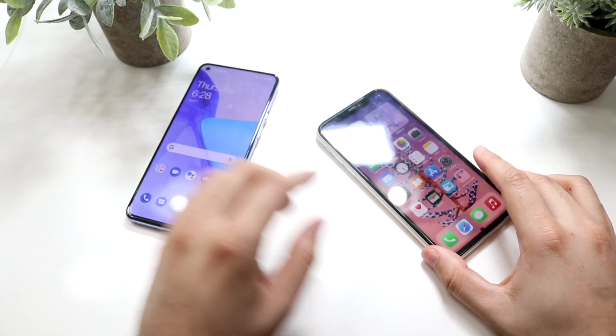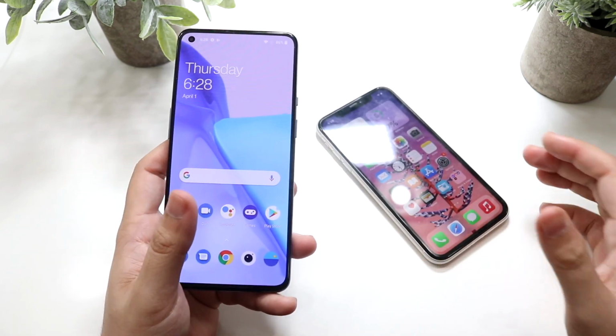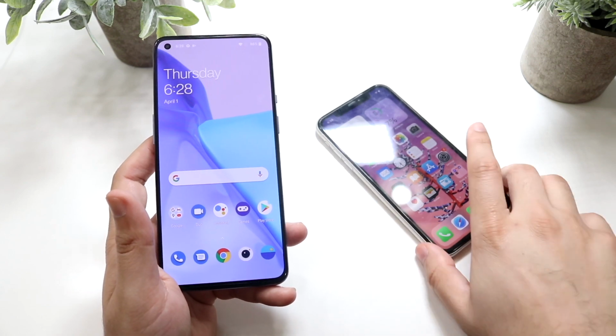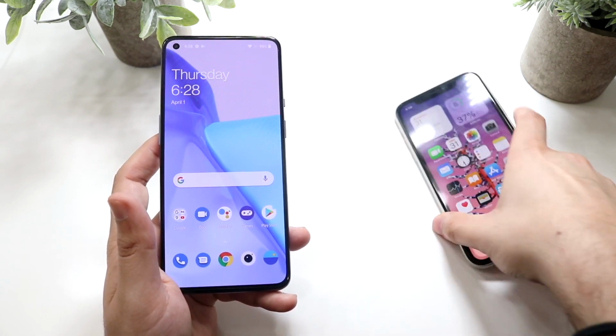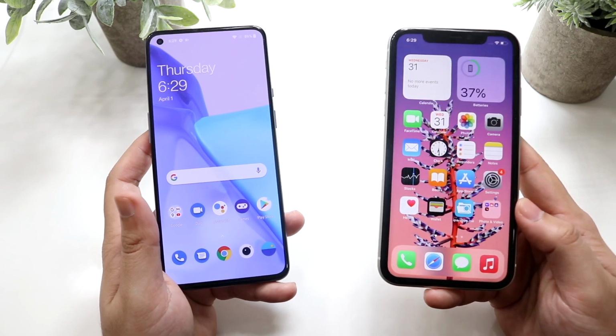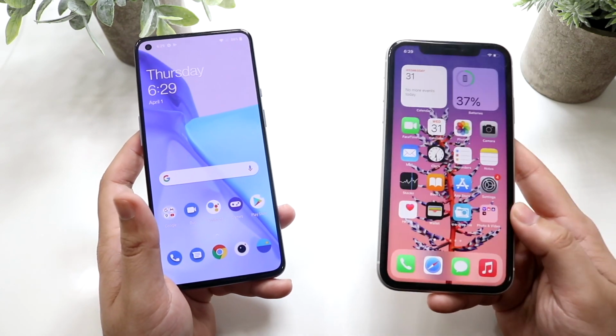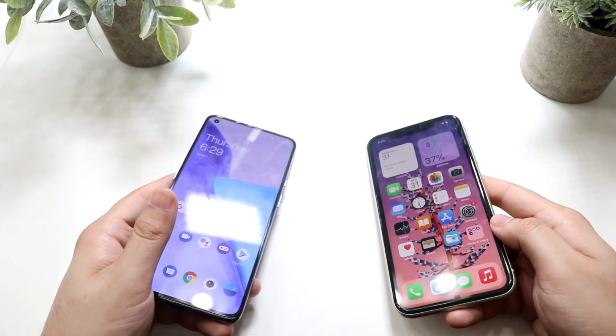But the OnePlus 9 is a great phone, and I think it's more of a flagship phone, like I stated. But I don't think I would go from an iPhone 11 to a OnePlus 9. I feel like it's very close, and when it comes down to it, the iPhone 11 is probably a better phone in some areas. But the OnePlus 9, when I think of a flagship, I think of this phone and not necessarily this one. So in terms of that, that pretty much covers it.